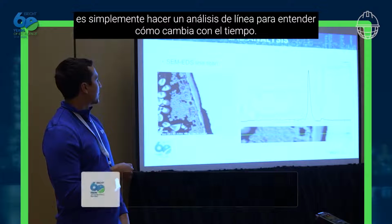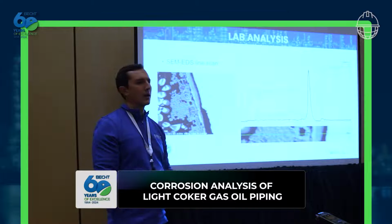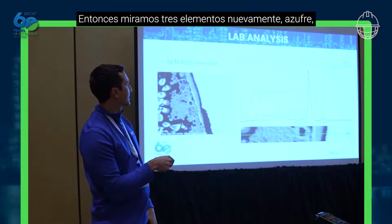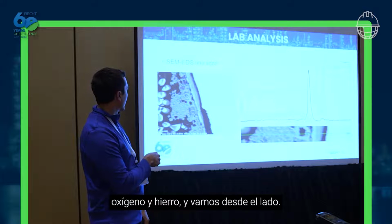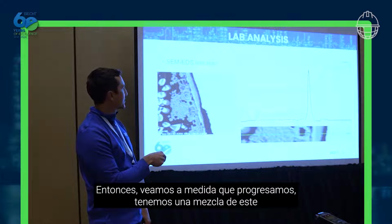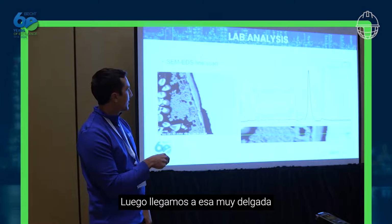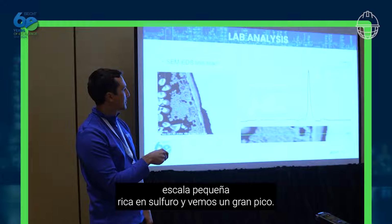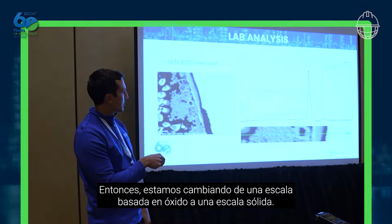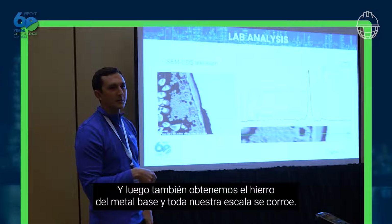One last technique is to do a line scan to understand how these are changing with position. That color-coded image shows where the zones are, but this can show us orientationally where we get a change. So we look at three elements again: sulfur, oxygen, and iron. We go from the process surface into the steel. As we progress, we have a mix of oxygen and iron, indicating an iron oxide type layer. Then we hit that very thin, small sulfide-rich scale and see a large spike. As we hit that, that's also where we see a drop-off in oxygen. So we're shifting from an oxide-based scale to a sulfide-based scale. And then we get the base metal iron and all of our corroded scale goes away.